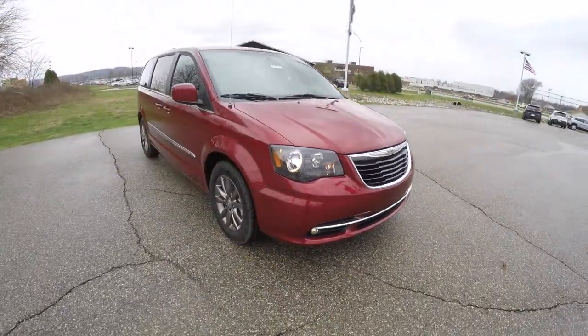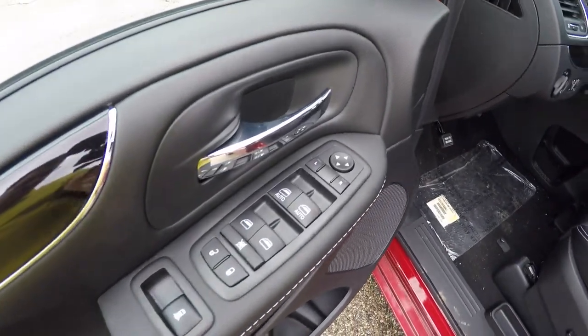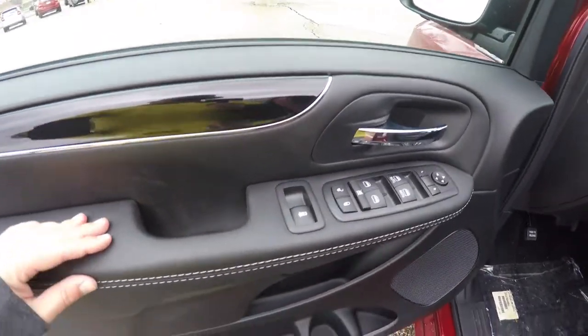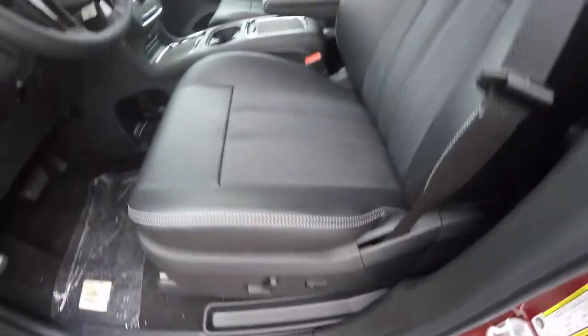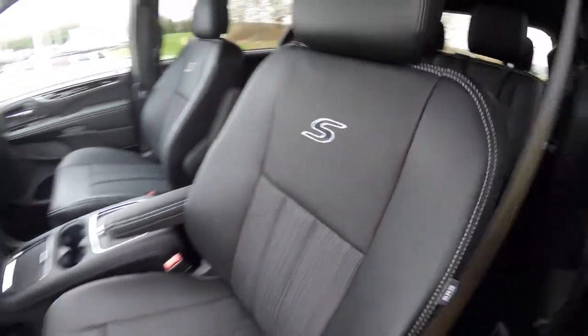All right, let's take a look at the interior. So inside we have power windows, power mirrors, and power door locks. Also have power rear vent windows, piano black trim with the white contrast stitching, 8-way power driver's seat with 2-way adjustable lumbar support. See the cloth and the seat inserts with the S embroidery.